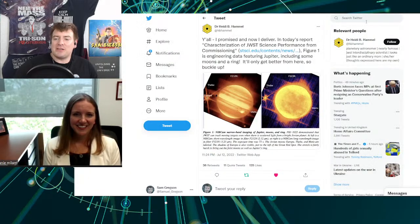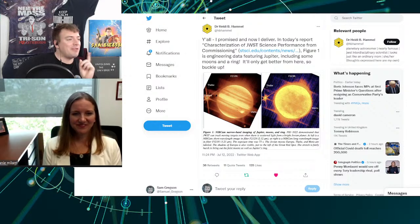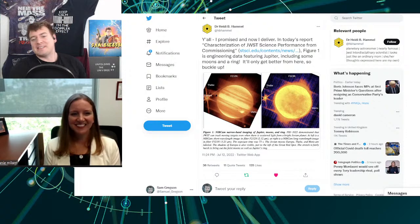What can we expect? So just as we sort of close up on this, thank you so much for going through those with me. I don't know if this is the Jupiter image that you mentioned. Is. It is.